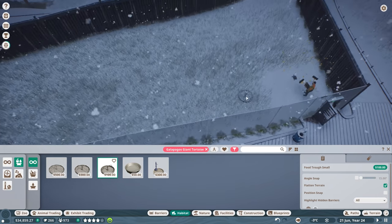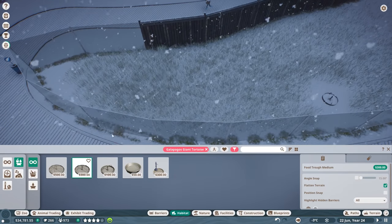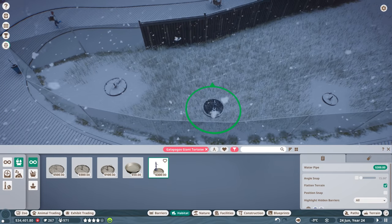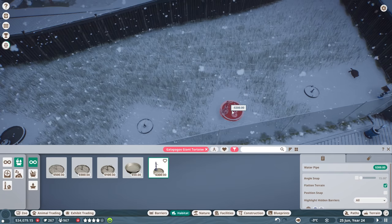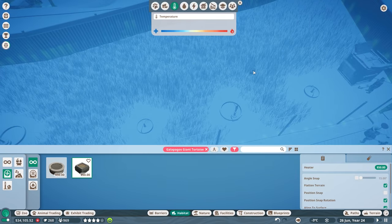So set this food trough. Let's do a small here. Small here. And let's do a medium here on this corner. There you go. Nice. And of course, let's do a water pipe, just so they can drink out of that and get nice and hydrated. And of course, we do need shelter and heaters. So let's get a heater right here.